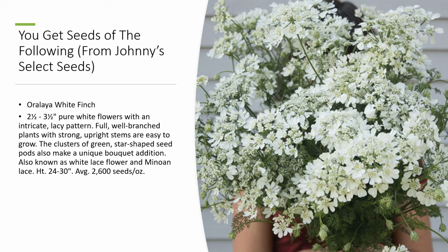So for those that signed up for the class, you're going to get some seeds of the next group of plants. The first one is Orlaya or white finch. It has a nice, well-branched plant, 2.5 to 3 inch. You can see those flower heads on there, nice little flowers. It's also known as white lace flower or Minoan lace. It's a very similar look to Queen Anne's lace, but a little bigger petals on it. It grows about 24 to 30 inches tall.